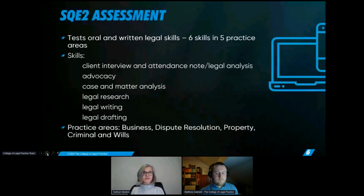So the skills first. Here's a list of skills that you'll be studying for. Client interviewing and attendance note, and built into that is legal analysis, advocacy, and both of those are obviously the oral skills. Then you have 4 written skills: case and matter analysis, legal research, legal writing, and legal drafting.